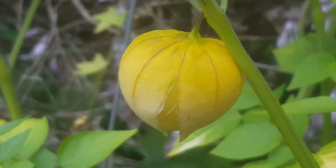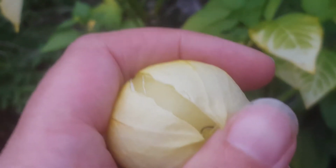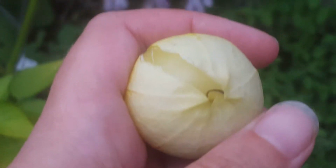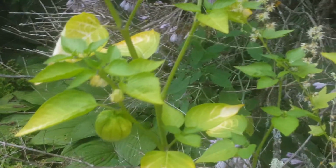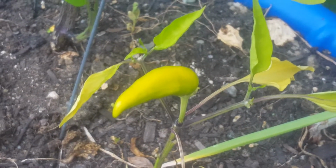So many more tomatillos on this one. Oh, I think this one's ripe. That's exciting. It's a little sticky. It has a wonderful tomatillo smell. So there are some tomatillos. There's a little one there. There's also this one Hungarian hot wax pepper, just one. There's also this, well, you can say there's two if you count this little teeny tiny one.